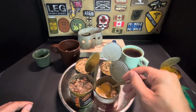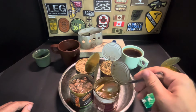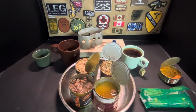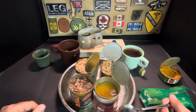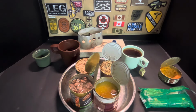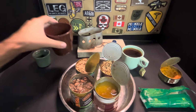And that's just kind of an indication there of how firm, let's go with firm, the crackers are. And that's probably nothing but grease, and unfortunately all that does is kind of take the crunch out. This is just a spoon from my kitchen, so nothing special there. Anyway.